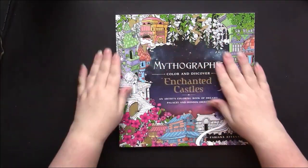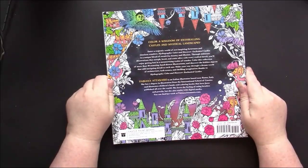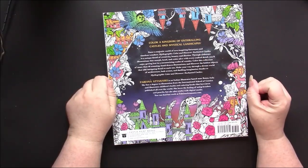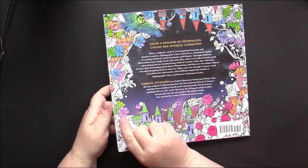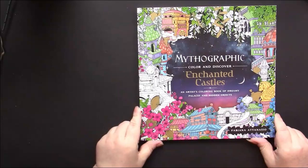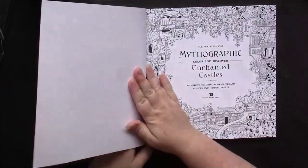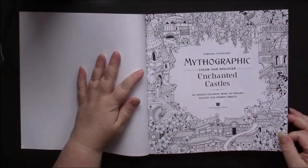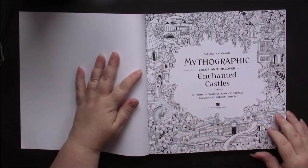The front cover has some foiling on it, which is nice, around here. And the words. The back cover tells us a little bit about the book. There are 40 hand-drawn illustrations in here, and there's a little bit of information on Fabiana herself, who, if you didn't know, is an Italian artist. So, we open up, and we have the title page in first right away, which is in the usual circular pattern.